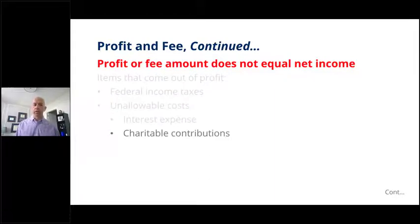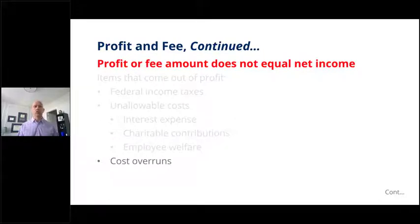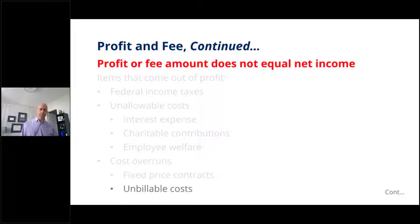And things like unallowable costs, examples that I've got here for you are interest expense, charitable contributions, employee welfare, cost overruns, right? You can even have situations on cost type contracts where a cost overrun is not cost reimbursable. And you might say, well, it's a cost type contract. Well, again, there can be limits to those costs. There could have been costs that were incurred outside the period of performance. There could have been unallowable costs that were defined in the contract, the use of improper labor categories, a number of things that can happen even in a cost type environment where those costs are not billable back to the government.